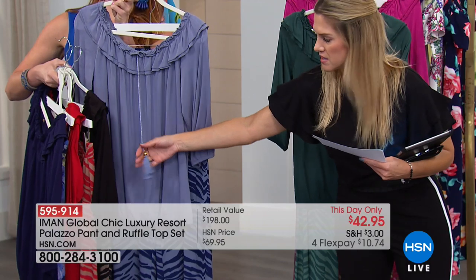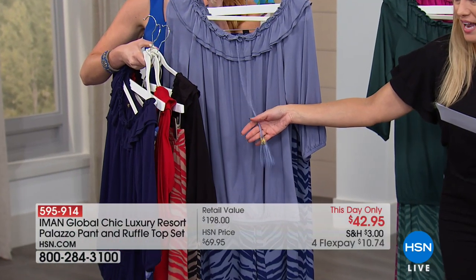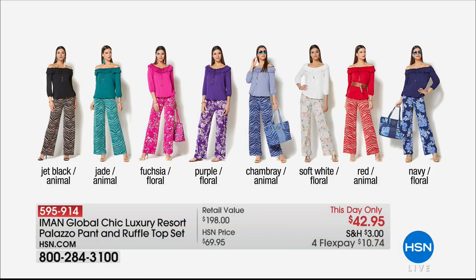It's really great to see that all the little tassels have this nice little gold detail and accent on it, and this really silky corded strand. Remember, it's a two-piece set today that valued, retailed at $200. So it's $10.74 to bring it home. You have your choice of extra small through 3X.